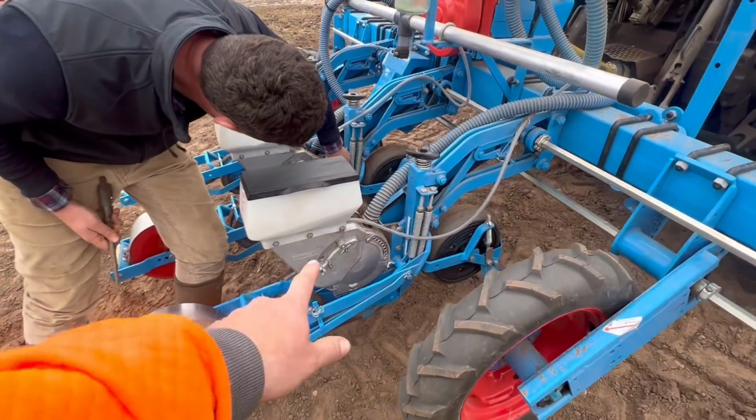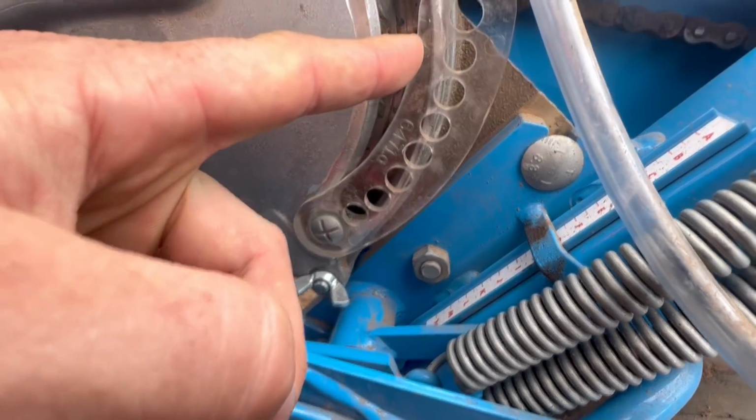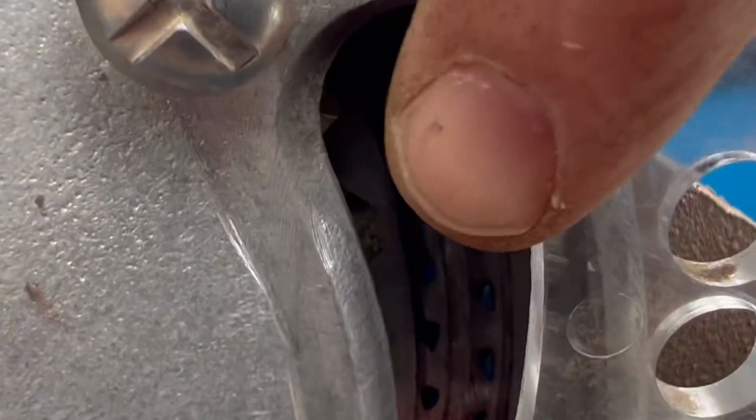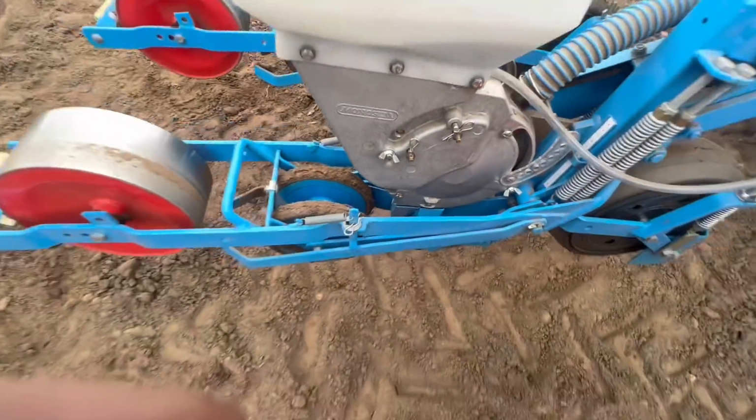Yeah, so it drops out the hopper. There's a disc in there with little holes in. You can just about see, because that screw's not in. It sucks the seeds to that disc. And when it gets to the bottom, it releases it. Blows it off.